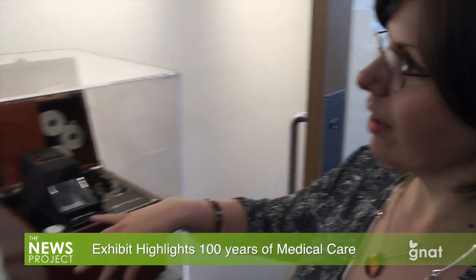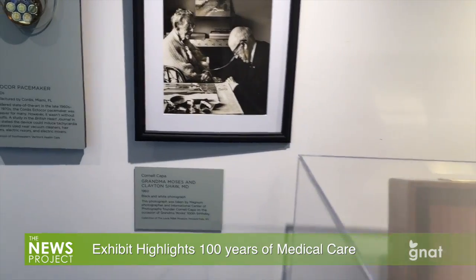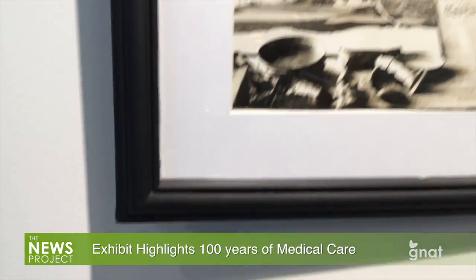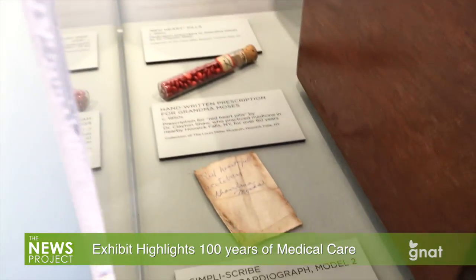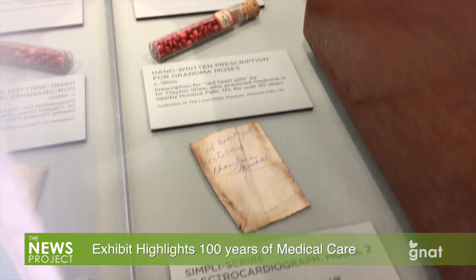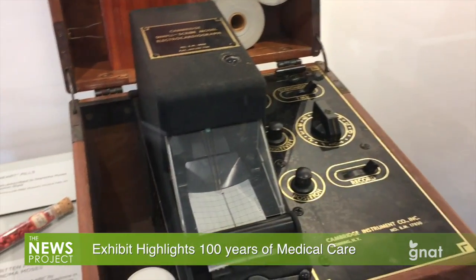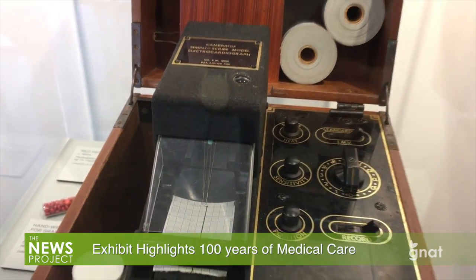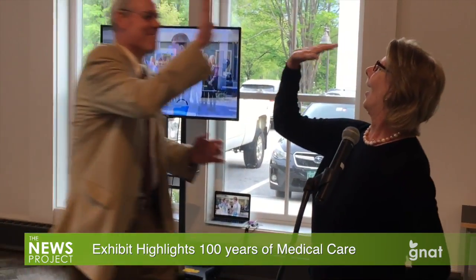This collection here shows a photograph of Grandma Moses on her 100th birthday. In addition, we have a prescription for Grandma Moses for red heart pills. And then the pills themselves up above there. This is an example of an electrocardiograph, which is a piece of equipment, the modern version of which is still used today to diagnose.